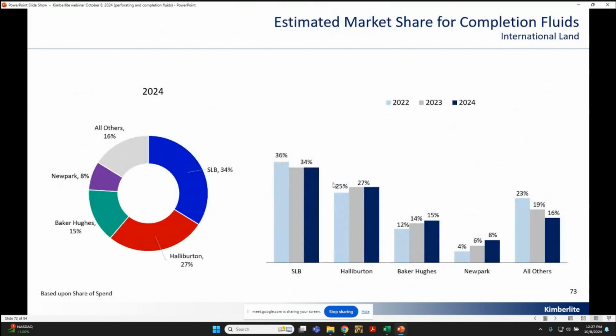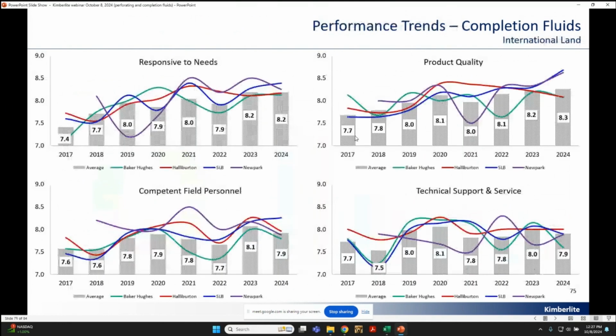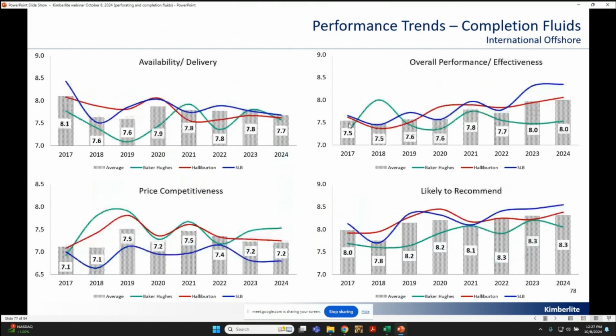When you move international, you see MI Swaco, SLB, and Halliburton, market share leaders, followed by Baker, but you see Newpark, albeit smaller, gaining some exposure and presence. In international offshore, clearly MI dominates the market, followed by Halliburton and Baker Hughes. Again, we see variability in the performance, requiring the oil and gas operators, be it international land or offshore, to do their proper due diligence to identify which suppliers are delivering best overall value.